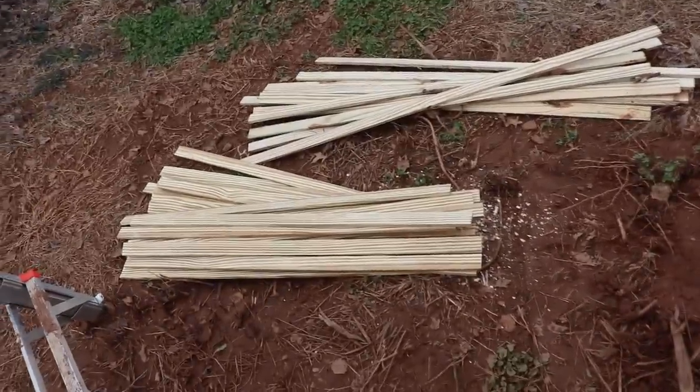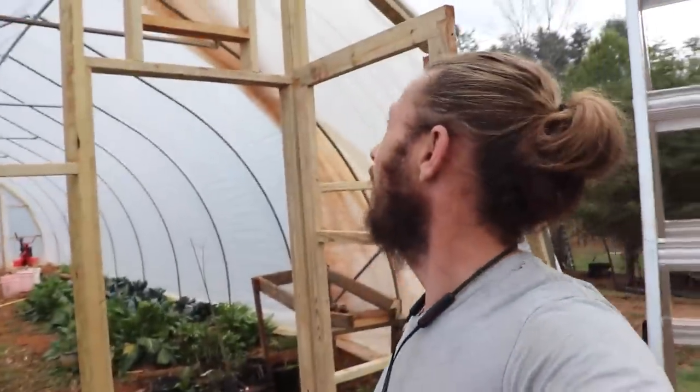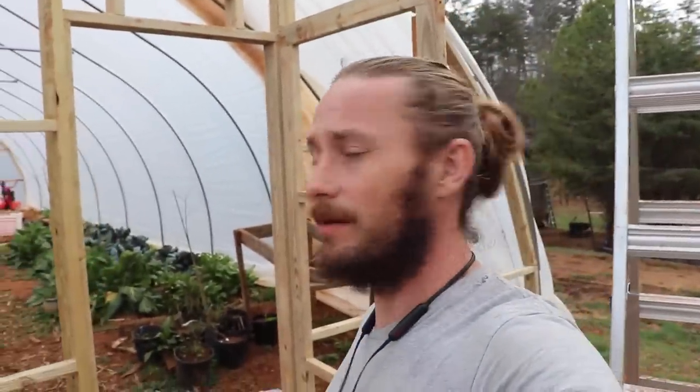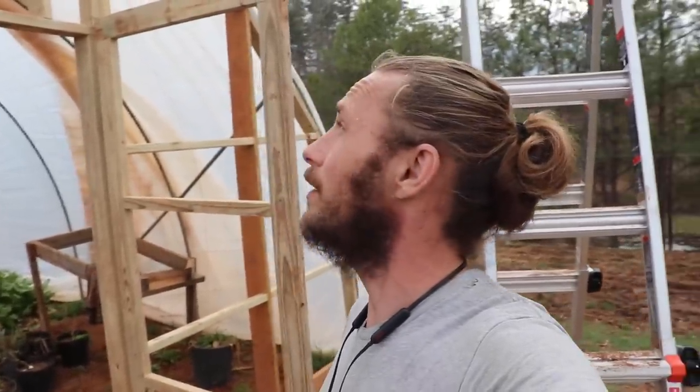Cut about 1,000 furring strips. Not really. It's probably still not enough furring strips. But coming out here, I inset the vent a little bit. I wanted to try it. And I realized I'm going to have kind of a fit putting furring strips on that.